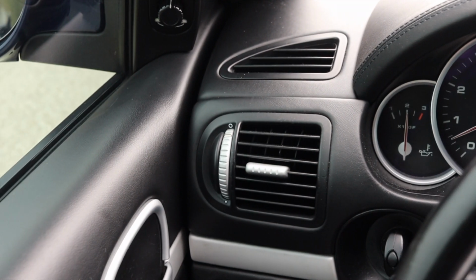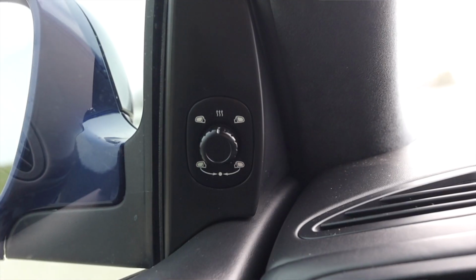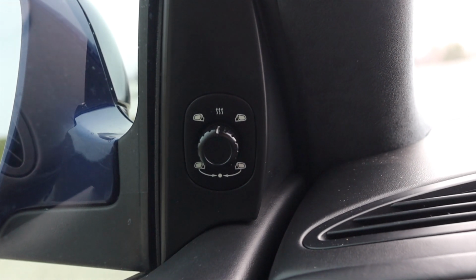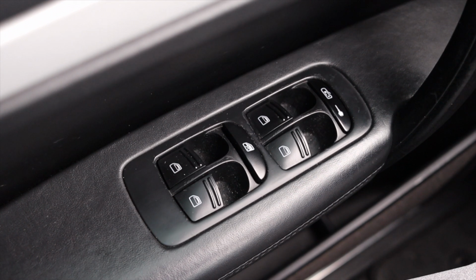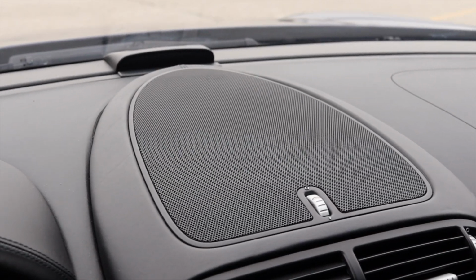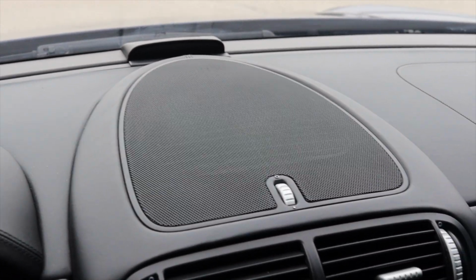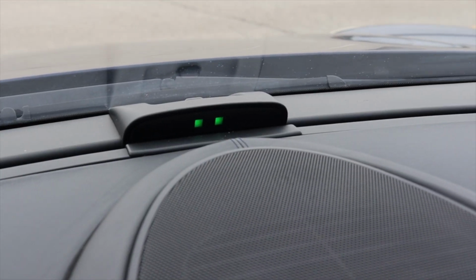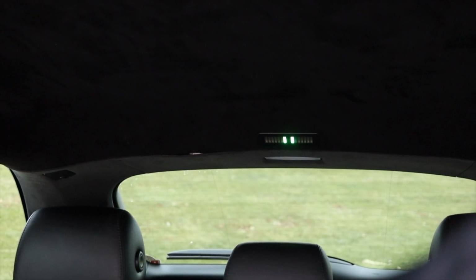Off to the left, I do have a climate control vent and my headlight switches and gauge dimmer switches. And then moving on to the door, up at the very top, I have my power mirror adjustments as well as heat, and lower on the door I have my lock and unlock and my power windows. Moving into the center, I get a giant speaker, as well as up at the very front, I do have parking sensors, along with actually behind me, up over my shoulder, you'll find more parking sensors. Very, very nice.